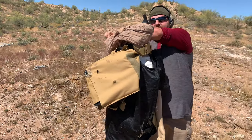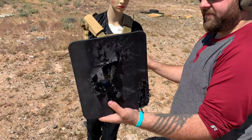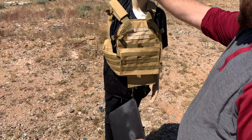Oh, she's fine. She's fine. Oh yeah. That's where your slug hit, and this is where it came out. So, you need more repairs.